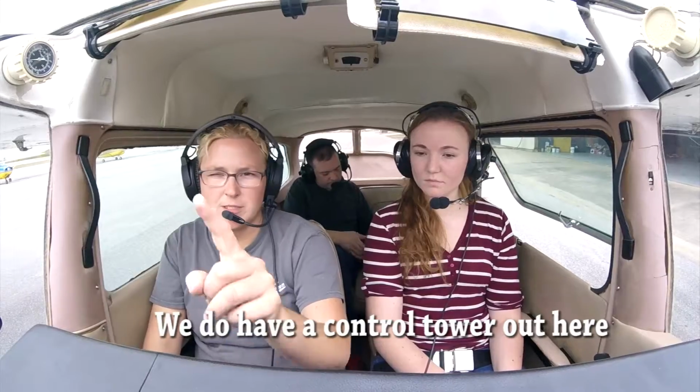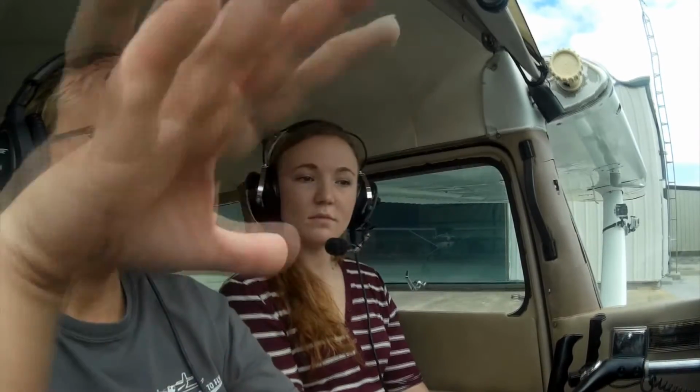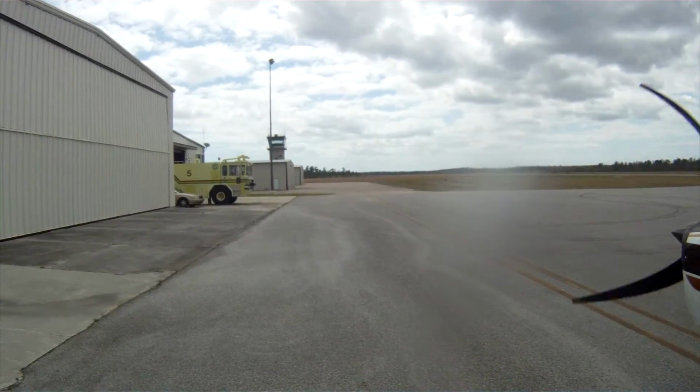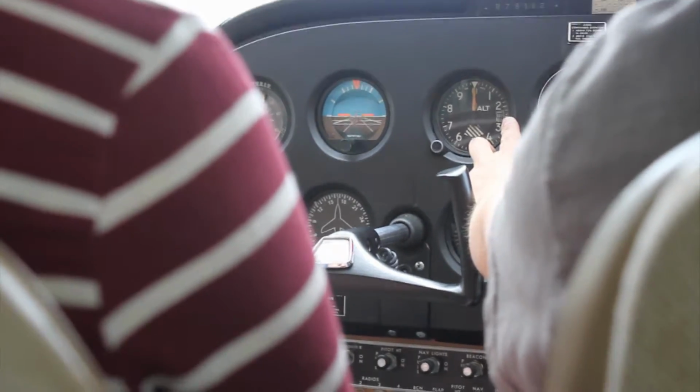Okay. So we have a control tower out here. So anytime you're on the ground, you have to request. When you want to taxi or take off, you request with tower. And when you want to come back and land, you have to request everything. Okay? They help keep your traffic separate. Wind 090 at 16, gusts 22, visibility 10, scattered clouds 4,000, few clouds 5,000, temperature 23, dew point 11, altimeter 30.11. Visual approaches in use, landing.